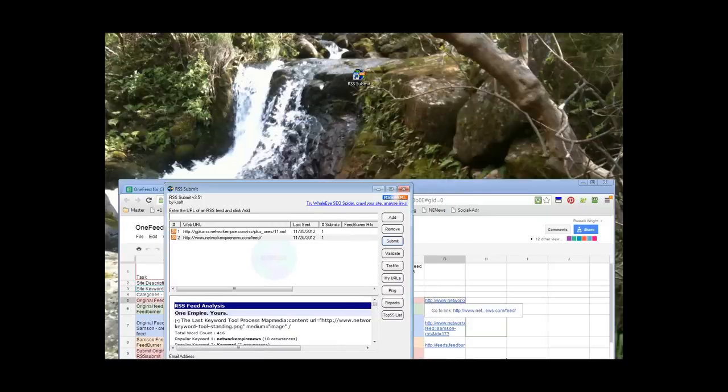Okay, you want to take back the control there, Sue? I will grab it back. Okay.